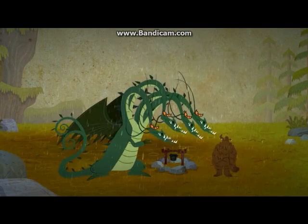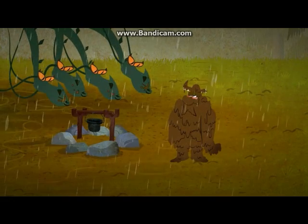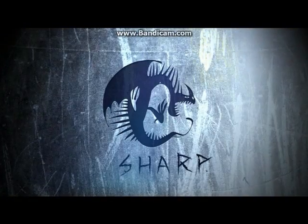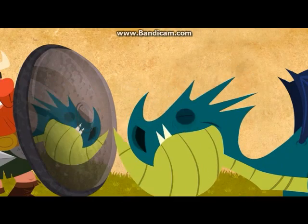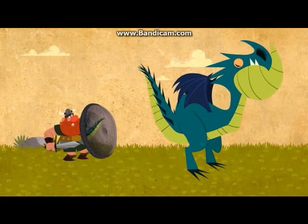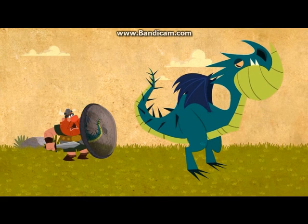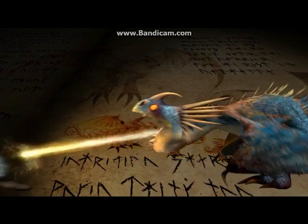And they can't wait to play in the mud. Well, the Snap Trapper is incredible, but let's see what secrets we uncover with the next class of dragons. The Sharp class. These dragons have a generous dose of vanity and spend a lot of time preening. My personal favorite is the Deadly Nadder. Bork says that Nadders have the hottest fire in the dragon world.